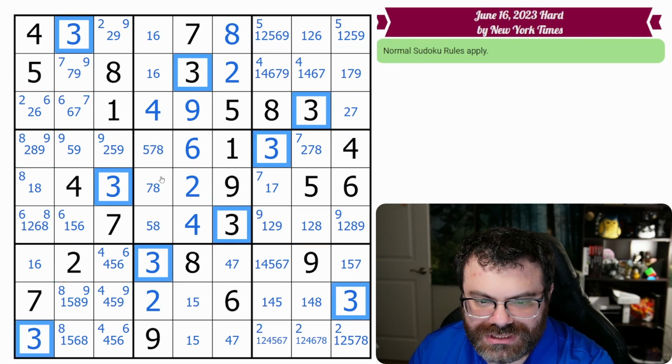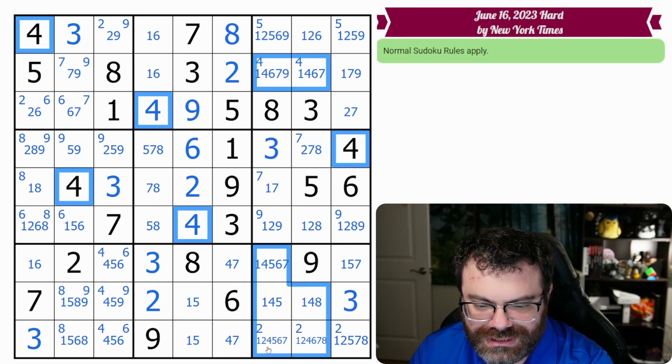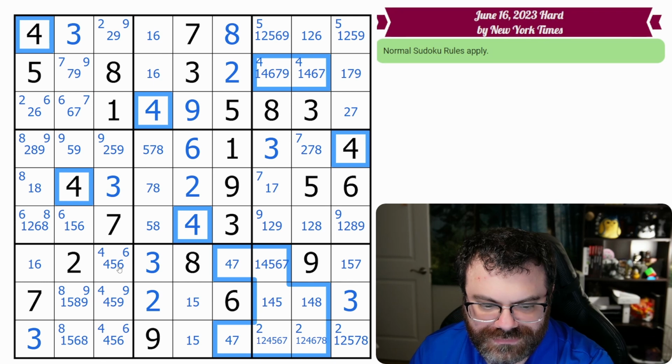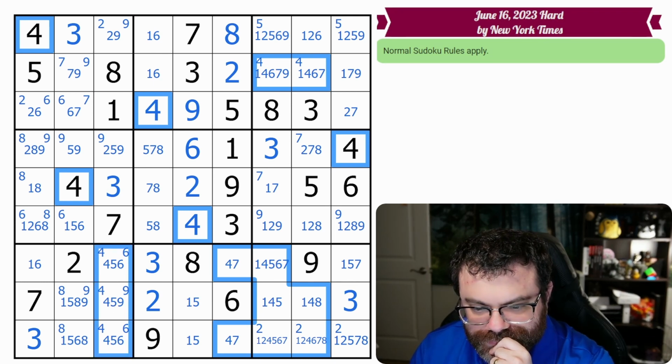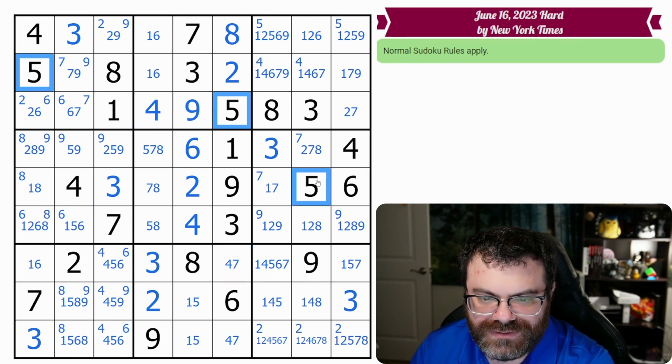All right, well, 3s are done, so nothing to do with those. Let's go to 4s. 4s are here. 4s are anywhere there. 4s are here. 4s are here. Okay, again, I don't see anything particularly interesting about these. So let's look at 5s.